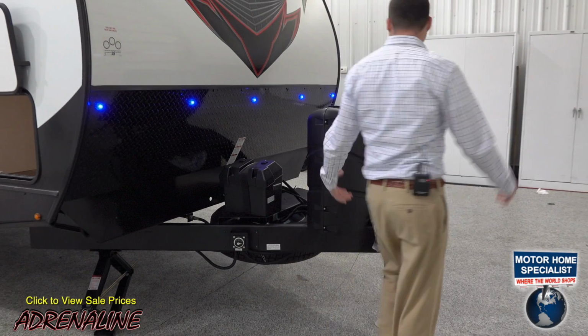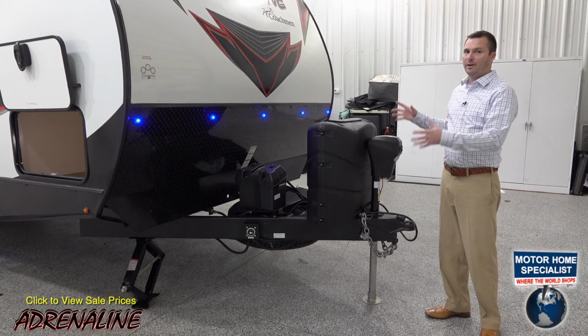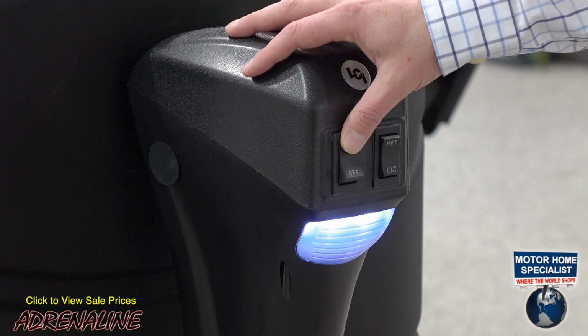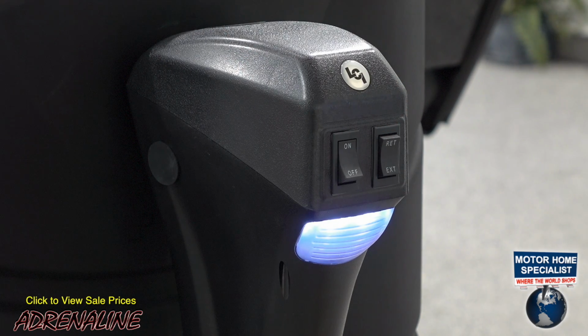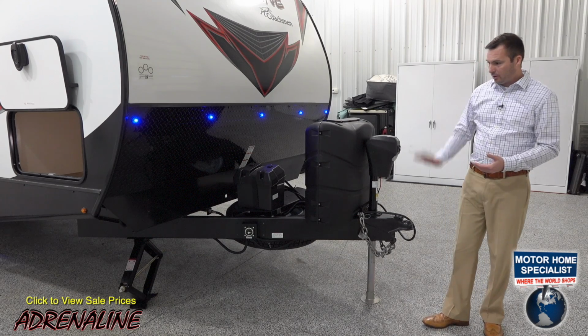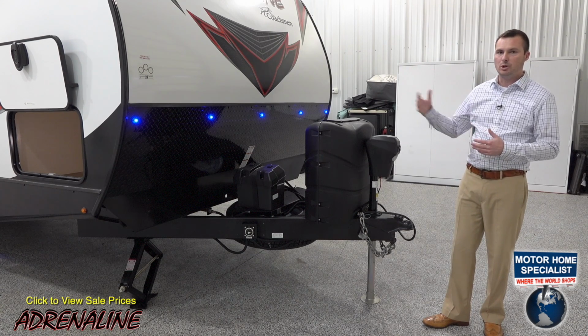All right, so here we are at the front of the trailer. Let me talk to you about all the features that you're going to find right up front before you even get to everything else. We start off with a power tongue jack. Makes it really easy to connect and disconnect when you're going somewhere. It also allows you to elevate or lower the front of the trailer. That way, if the ramp angle in the back is too steep or too shallow, you can adjust that by using this.